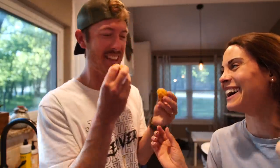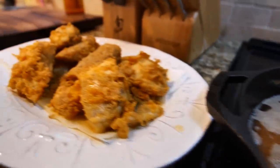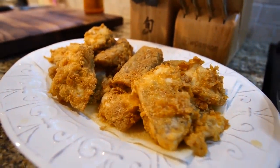Ooh, going for seconds. That looks like a better one. That looked like the best piece. That's a thicker piece. It's gonna be hot. How hot? You want to try? Fish is cooked perfectly. The hybrids are hot out of the grease.